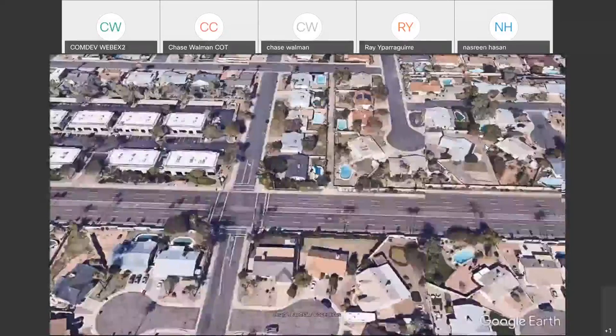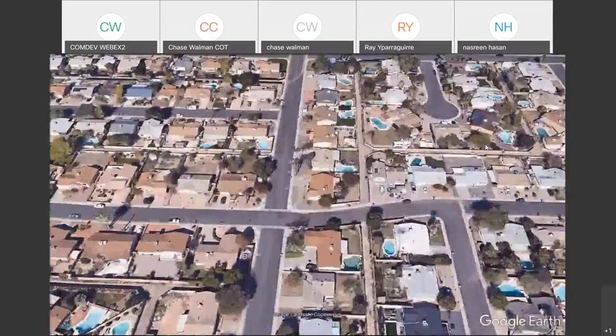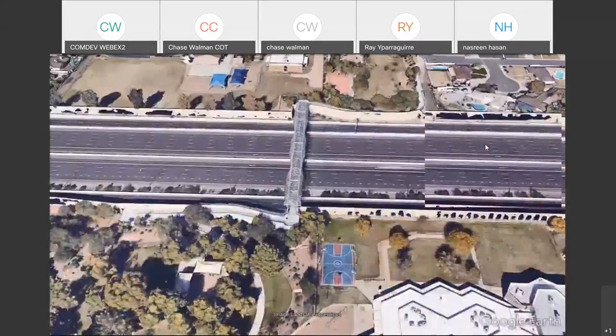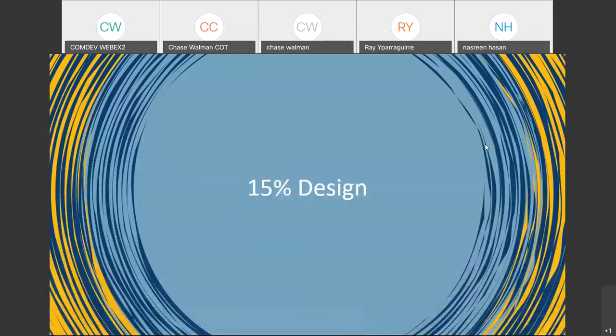And that is Baseline Road. And now is the northern extent of the project connecting to the US 60 pedestrian bridge. And with that, I'm gonna hand it over to Ray Parigiri. He is gonna go ahead and give us an overview of our 15% design.